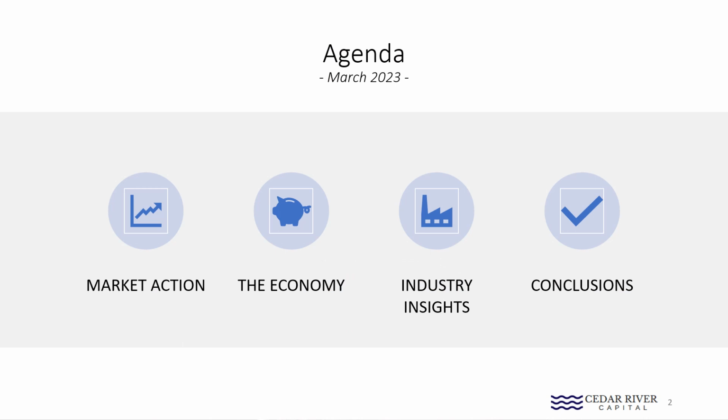Our agenda today will begin with a discussion about the recent market action, what's working and what's not working. We'll then look at the macroeconomic backdrop to put more context into the market discussion. Then we'll flip to the microeconomic point of view and look at a handful of key industry-specific drivers. And then we'll finish with a handful of longer-term observations and conclusions about the investment landscape.